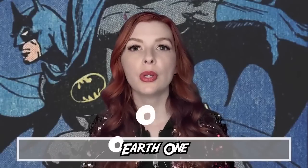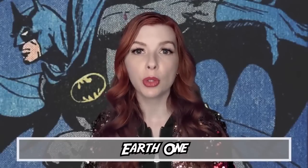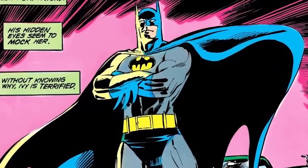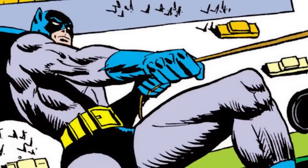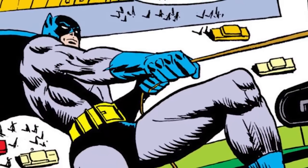Number 9, Earth 1. On Earth 1, Batman's suit can plug into a state-of-the-art advanced computer system that he keeps in his Batcave. This system allows him to run criminal checks and also process criminal analysis. Within his utility belt, he also has a plethora of tools and devices to be used in the field.